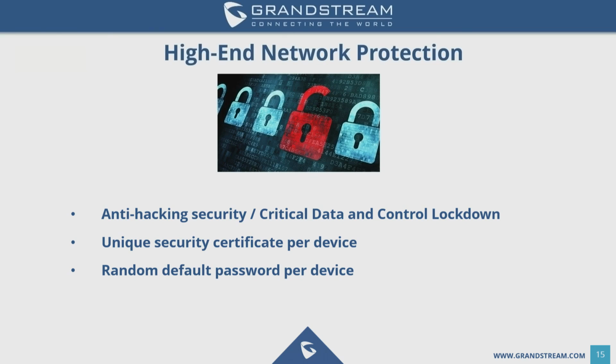Our devices offer completely different, unique security certificates on every access point and every client. So every one of our access points has a completely different, unique set of security certificates, and every Wi-Fi client that connects to our access points is given a completely unique security certificate. So every device, every access point has different security certificates. If you're able to get into one, that basically means that's all you can get into. You can't get into the network past there.